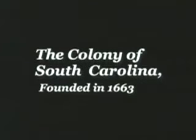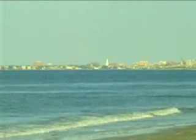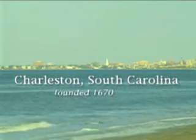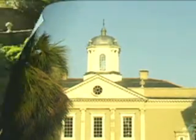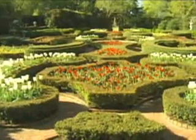The colony of South Carolina, founded in 1663, was first settled on and around a narrow peninsula of land where two great rivers flow into the ocean. The city that was built here, starting in 1670, was named Charleston, in honor of King Charles II. Charleston eventually became the fourth largest city in the English colonies and one of the wealthiest. In contrast, the colony of North Carolina never had a large city.